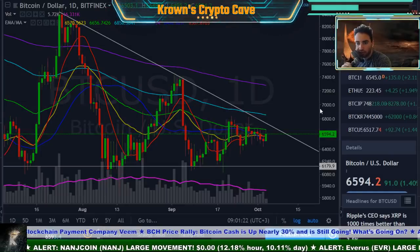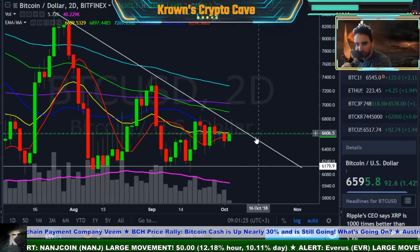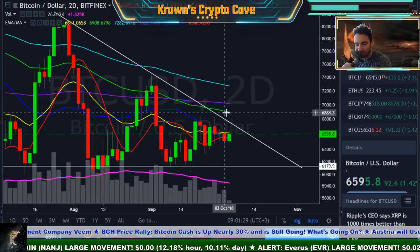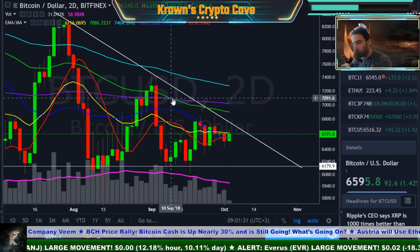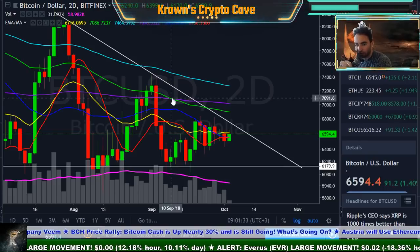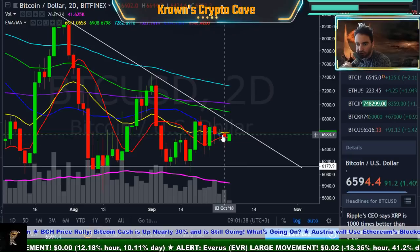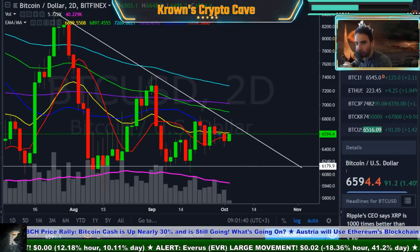You'll notice that going over here to the 2-day dildo chart, we had this lining up, or what was lining up with the 55 exponential right here. Not so much anymore. It's actually a little bit above. We do still have the 2-day dildo death cross going on over here, still living below the 21 exponential right here. Just closed another dildo below the 21 exponential as well.